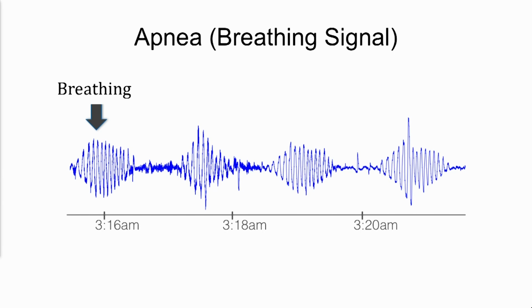So I also showed you breathing of a healthy individual. This is apnea events from somebody who has severe sleep apnea. And as you can see, the person is breathing, inhales, exhales, and then he stops breathing, an apnea event. Again, breathes, stops breathing, etc.